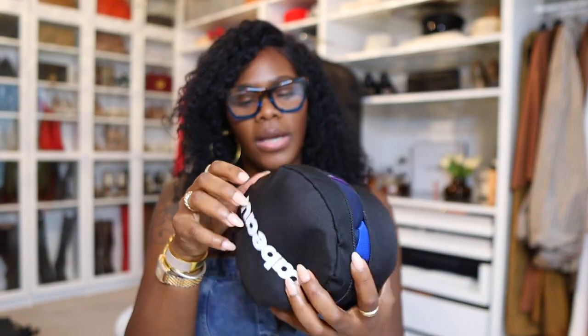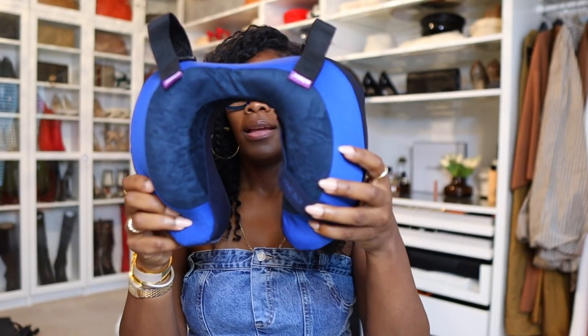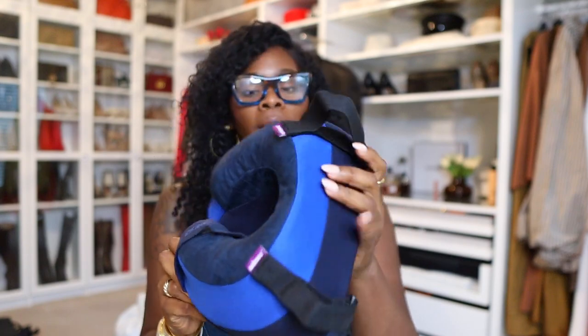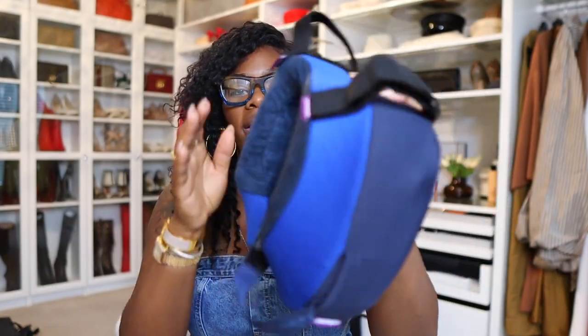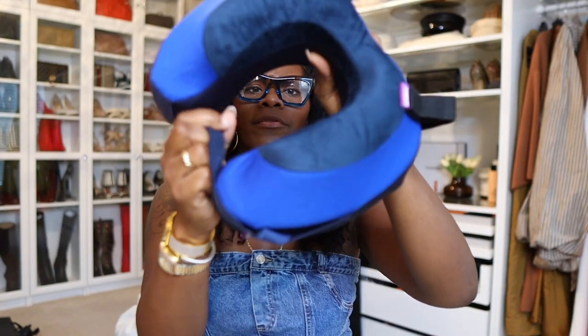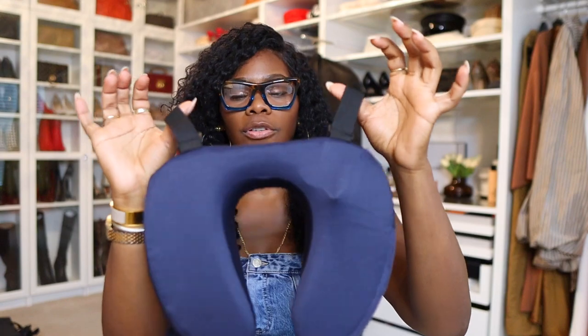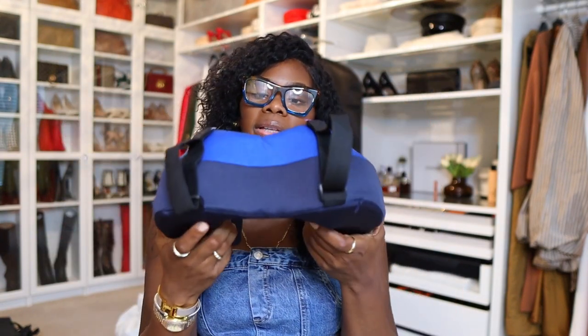This opens up to this. This is so freaking comfortable. This high part here helps with the neck. They have a thing for your chin right here. You can actually hook it to the back of your chair if you wanted to just sit it there, so you don't have to sit it on your neck. Have a neck pillow. It is an essential.